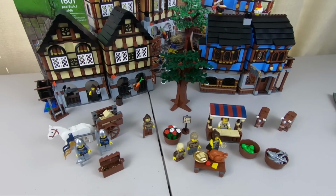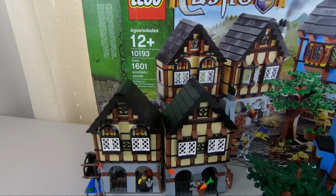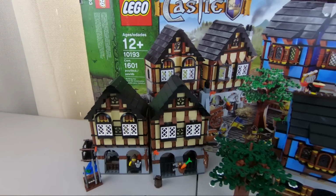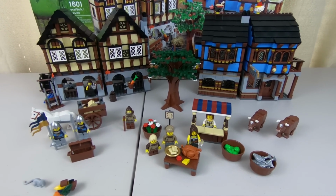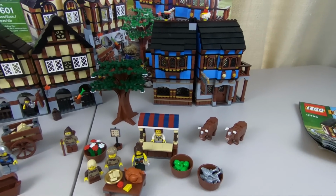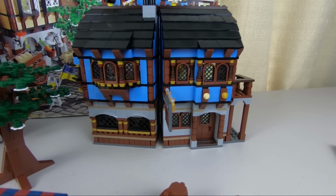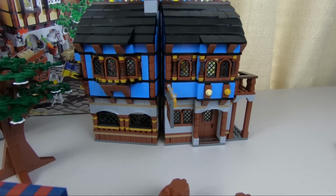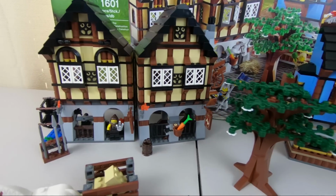which takes some time. I also want to make mention that this thing has just over 1,600 pieces, and that's quite a bit for a Lego set that was retailing for $100. But the reason for that is the amount of small pieces in this thing. If you look at the facade of these buildings, there's an incredibly large amount of detail on every single layer. A lot of very small elements are used in the construction here.